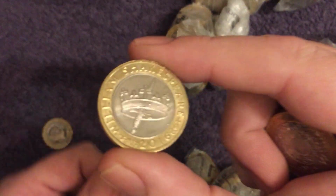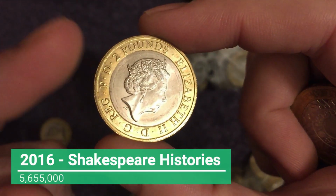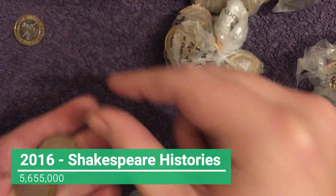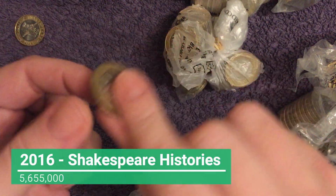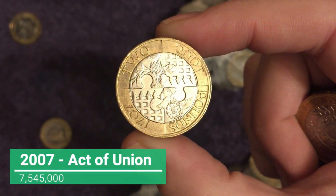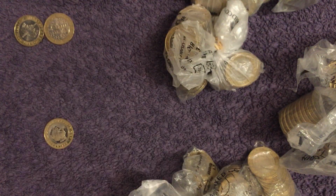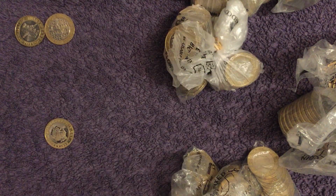And there's a Shakespeare Histories. Pretty common though, those. We have got absolutely tons of them now. And there's the Act of Union, 300 years anniversary. Well, that's a good start.